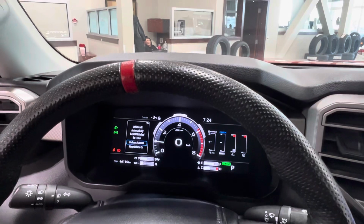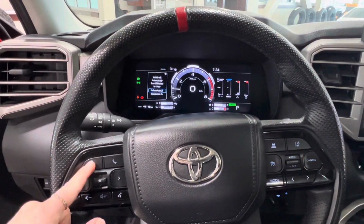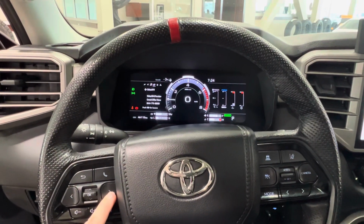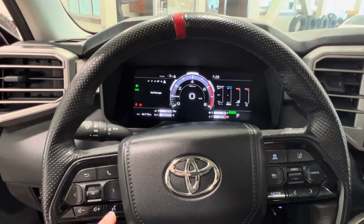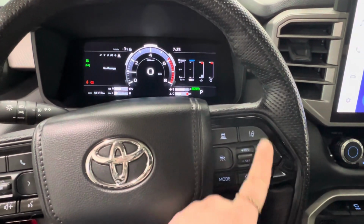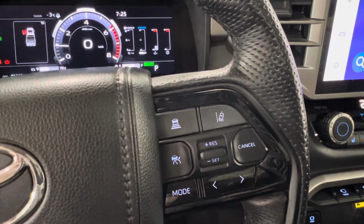Up here, we'll take a closer look at the steering wheel. So this guy is black leather with black stitching, aside from the little accent point up top. Left-hand side, you've got controls there for your dash display. And then you've got your hands-free communication and the volume control. Right-hand side, radio controls in the bottom, adaptive cruise control up top. This includes both a sonar and lane departure.